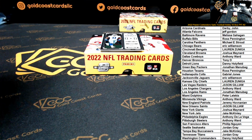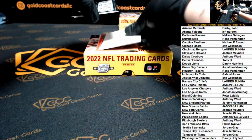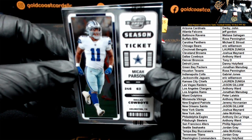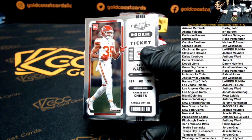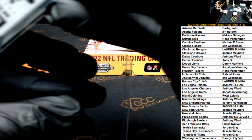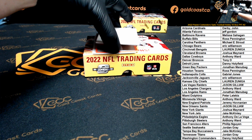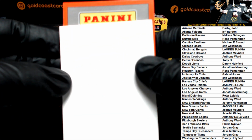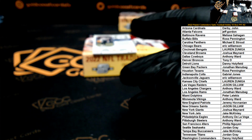It looks like we got points. Let me just hide the points. Points are going to be randomized at the end. Michael Parsons, then Jalen Watson. How many points are we working with? 900. 900 points are going to be randomized at the end of the break.